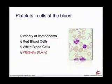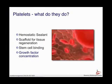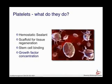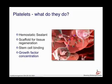In whole blood, there are a variety of cells, such as red blood cells, white blood cells, and tiny little fragments which are called platelets. Platelets are very rare as they take up only 0.4% of all blood cells. So what do platelets do? Firstly, they are involved in the hemostatic sealant. In other words, they stop bleeding.